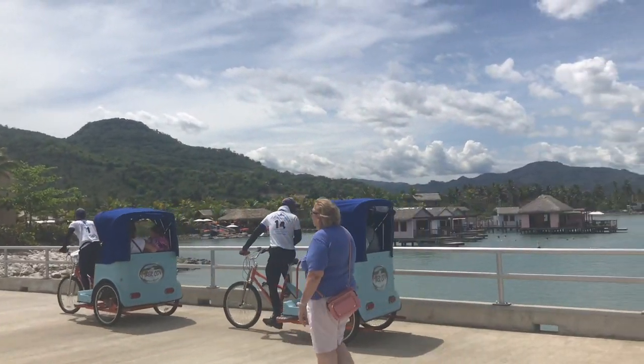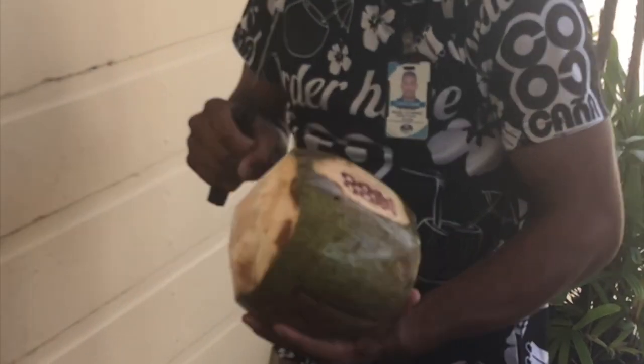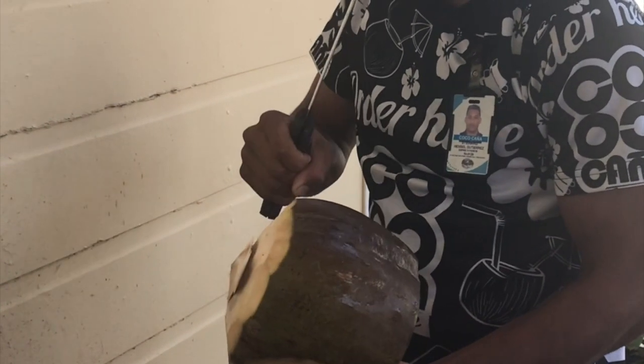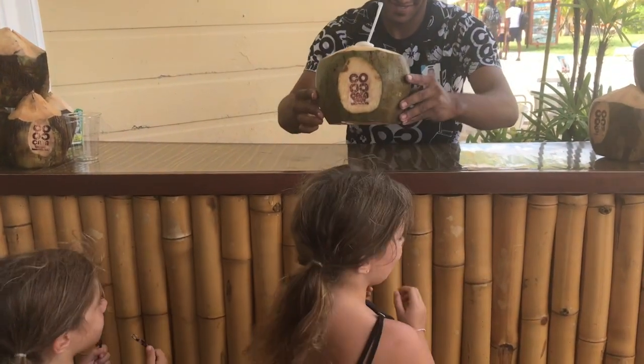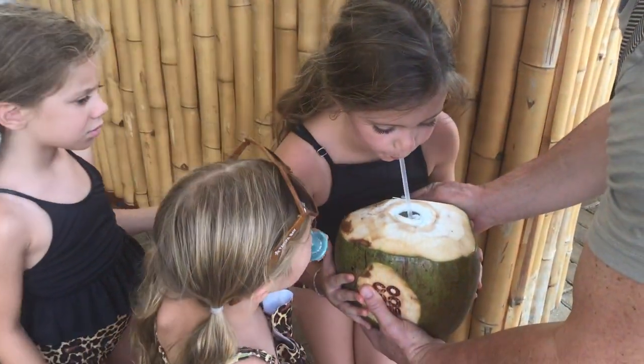Once we got to the port, we walked over to the right, which is where most of the main attractions are, and you will see some vendors and a restaurant there. We decided to pick up a coconut since the girls have never tried one before. One thing to note is that you will need to bring your own money onto the island.